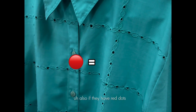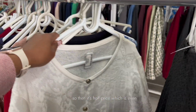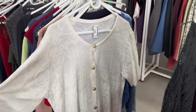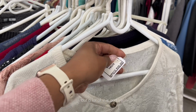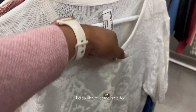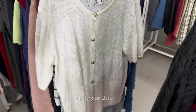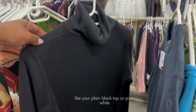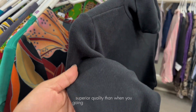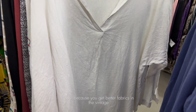Also, if they have red dots, that means that it's on sale, so then it's half price, which is even better. Not everything they have is vintage, but a lot of it is, and yeah, I really like their vintage selection. I also like to come here for my basic staple pieces, like your plain black top or your white shirt. I find that they're of superior quality than when you're going into retail to buy these things, because you get better fabrics in the vintage stores.